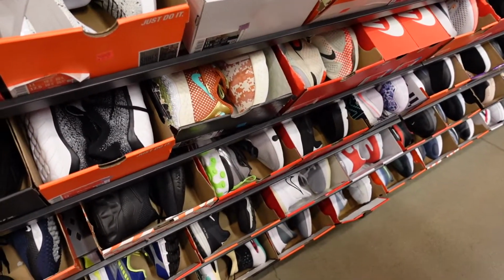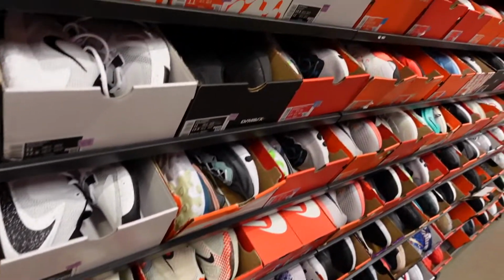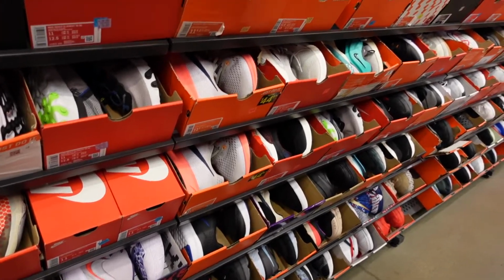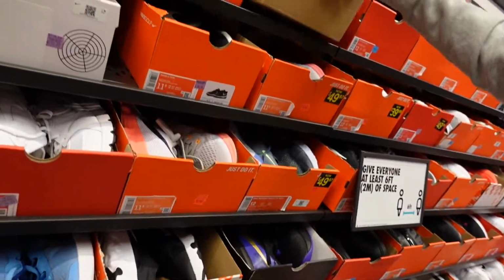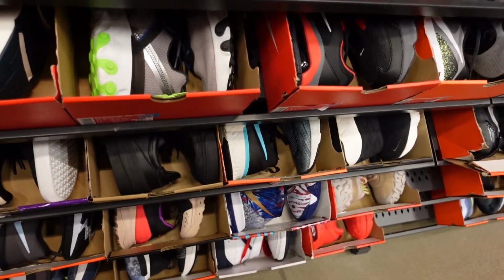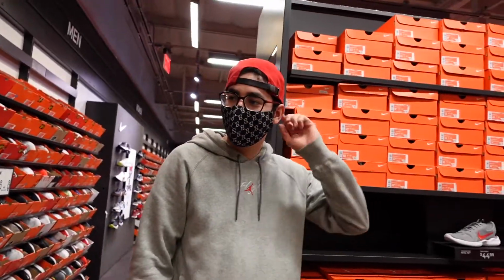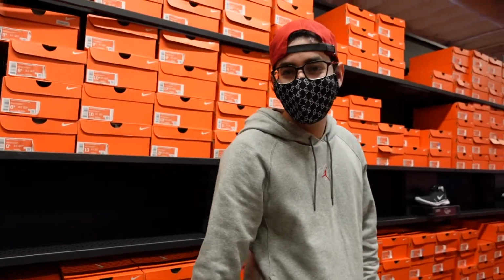I have to say the back wall does not have much stuff today. I don't know what those are. More LeBron. $149. That's about it. Not much for that. Would you say any steals? No. I have to find at least one steal of the day. At least if it's a good price or cheap. But I don't see anything.